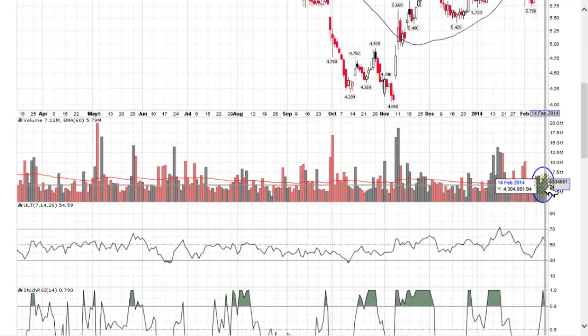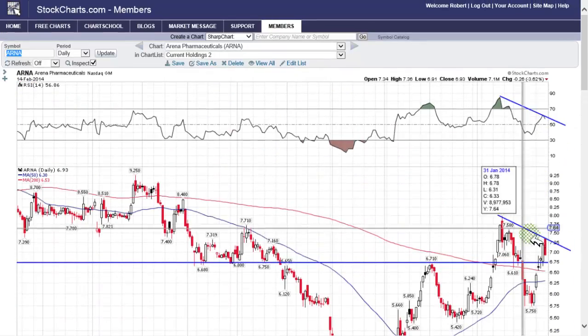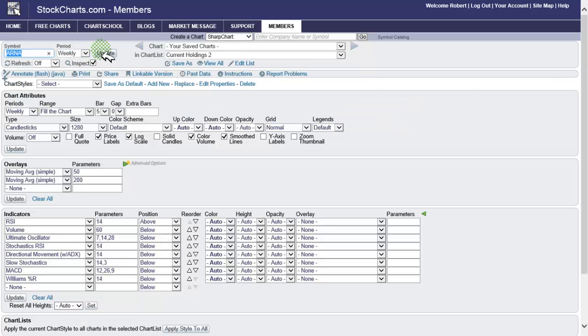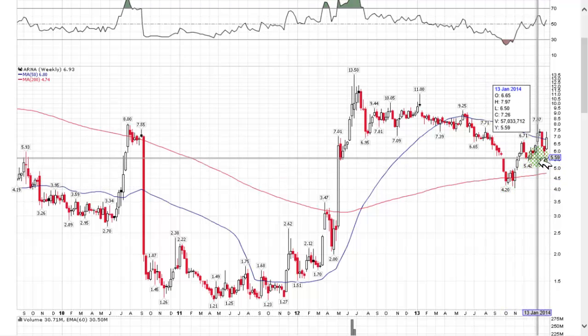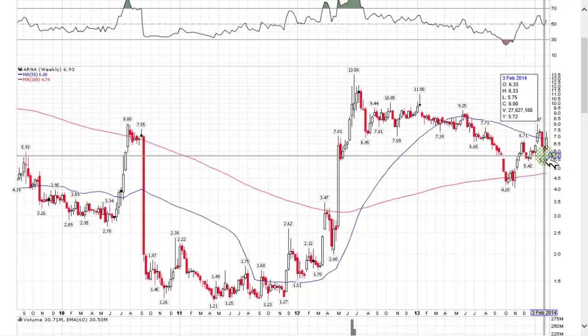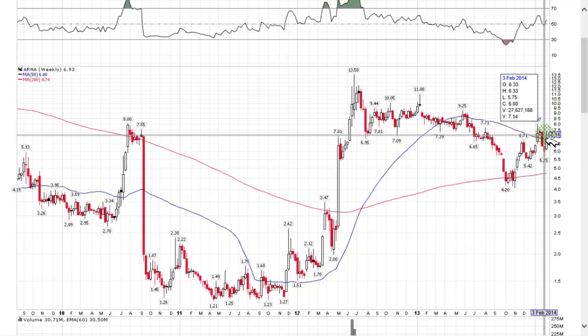Volume was a bit high to the downside on Friday. The way this chart looks to me is that it's profit taking. This is a profit taking day. Doesn't necessarily mean that it's a broken stock. Weekly chart. Good uptrend. We pulled back. That 5.75 support level is very, very good support. You could see the topping tails last week.